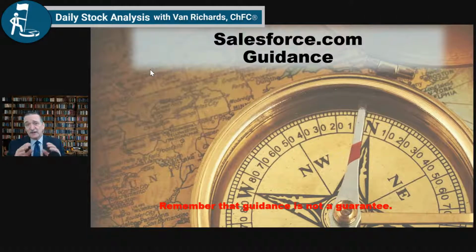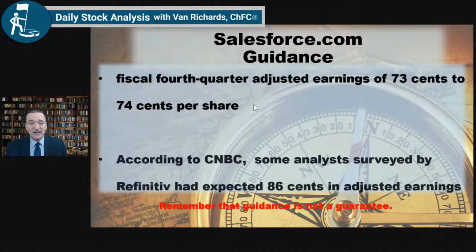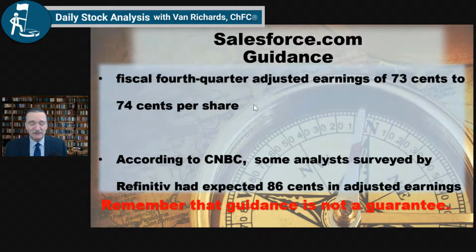Now, an impact on the growth of this stock has been the guidance the company has been giving out. The second quarter is when a lot of the amazing growth was announced, and you're going to see a graph in a few moments, and I'll describe it to you if you're just listening about what happened. But when we look at what the guidance is from Salesforce, the fiscal fourth quarter adjusted earnings, they're saying that it is going to be 73 cents to 74 cents. Now, according to CNBC, some analysts surveyed by Refinitiv said that they're expecting actually 86 cents. Excuse me, I said percent, cents. Let me get that out properly.